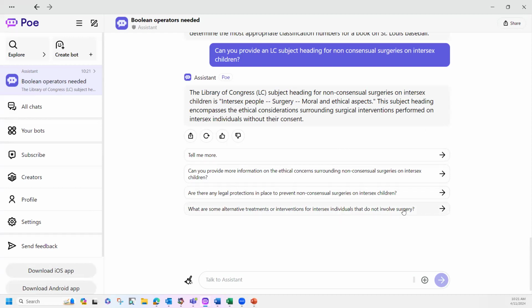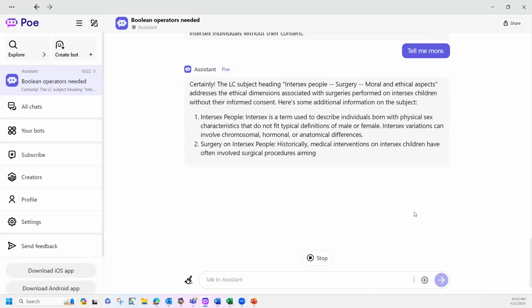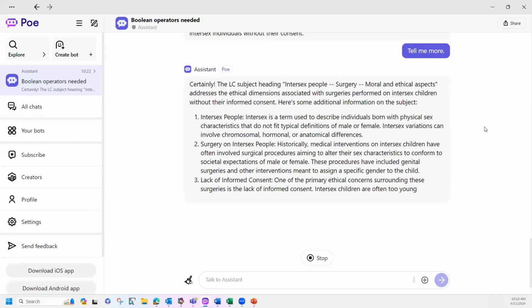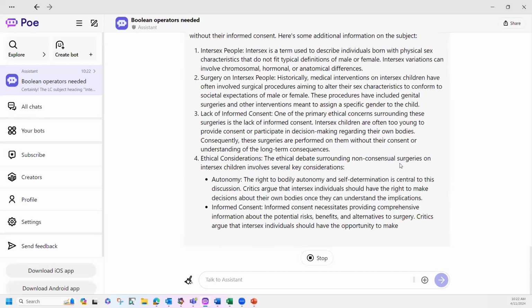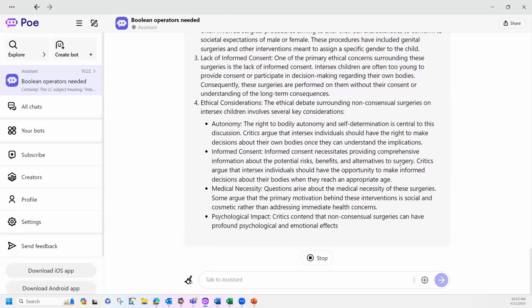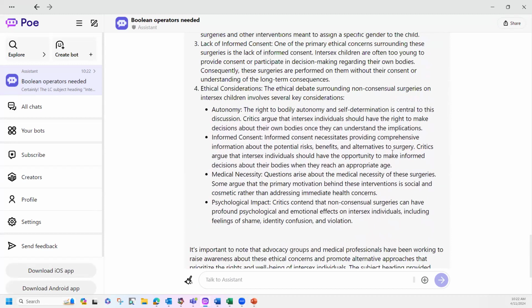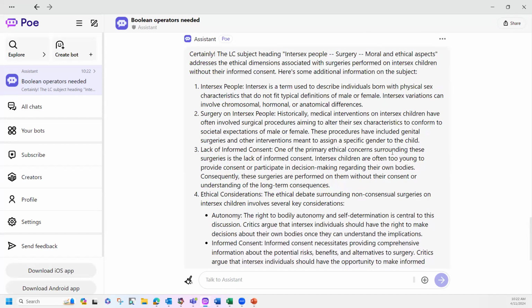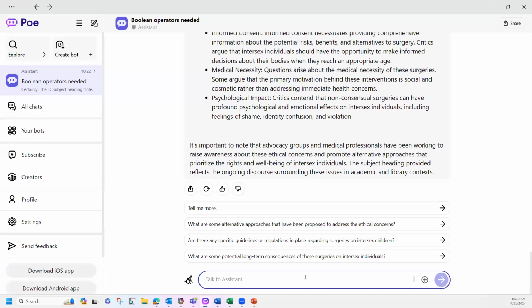Do we want to do one more subject heading or have it expand? Let's try that. Wow, so it's putting out quite a bit. I'm not going to read all that to you because that's quite a lot. But that's what you get when you tell it, hey, give me a little bit more on this subject, if you could, please. All right, do we have any other subject headings? Not currently in the chat box, we don't.